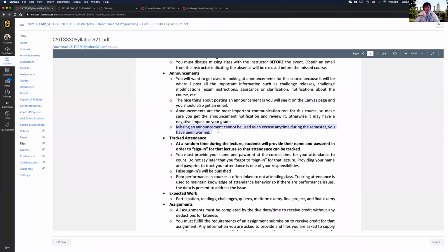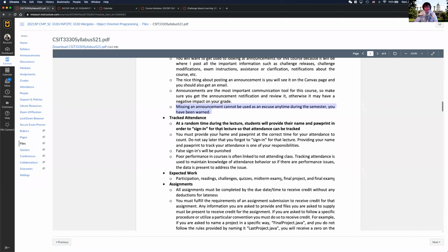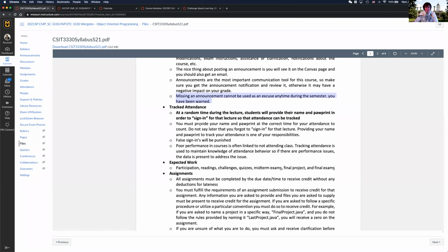Missing an announcement cannot be used as an excuse. I may update a challenge. I may say, hey, there was a bug in the challenge, here's the fix. If you didn't catch that announcement and you implemented it wrong, that's your responsibility. So don't use that as an excuse later. I'm telling you now, check the announcements. If there's a fix to a quiz or a fix to a challenge, I post it.